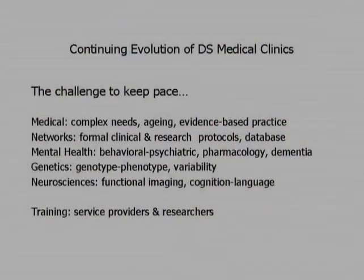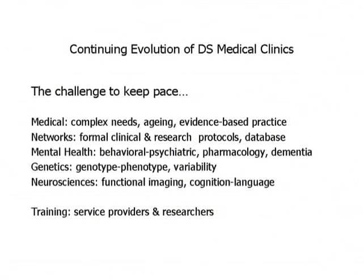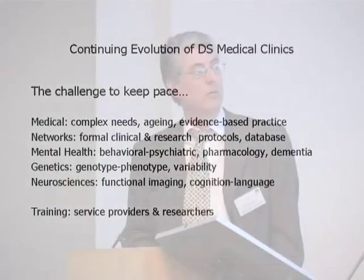And last but not least, we need to be doing a better job training people to carry the ball into the future, both service providers and researchers. There's not a lot of people, it would appear, who want to specialize in this area. And so we need to find a way to improve that situation.